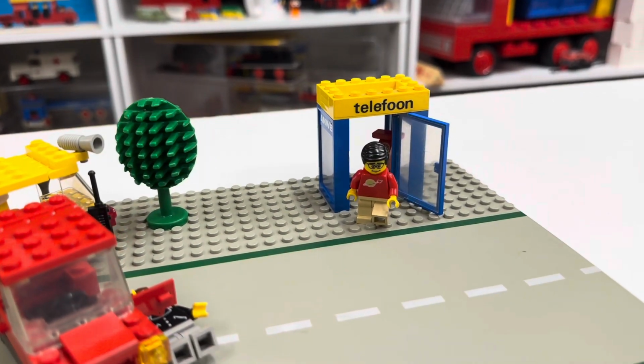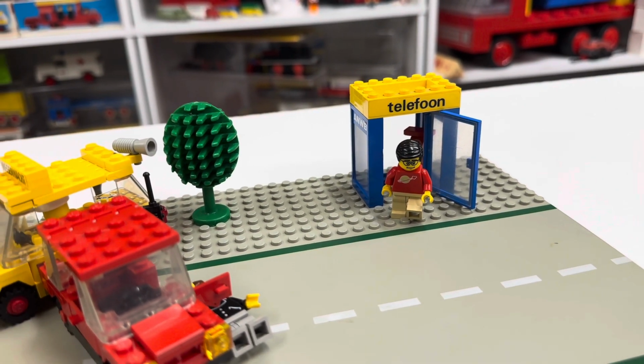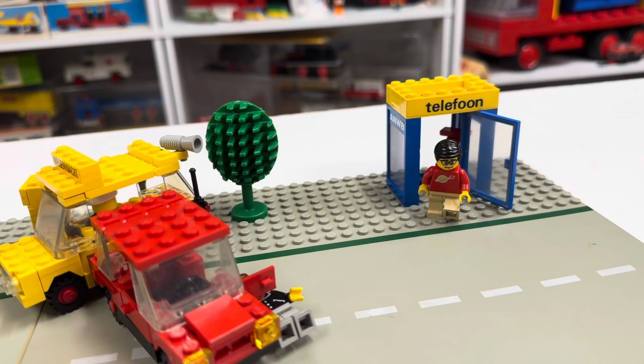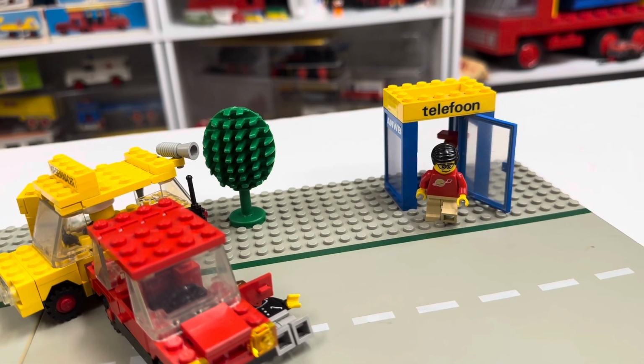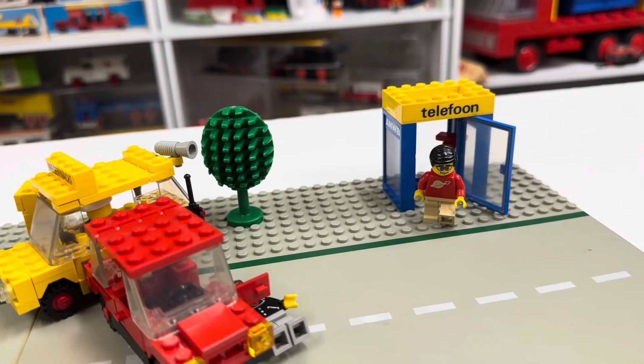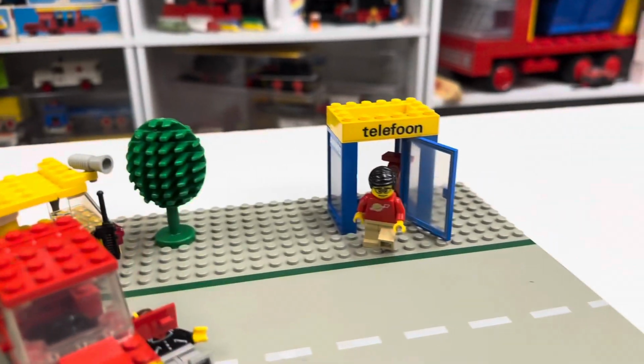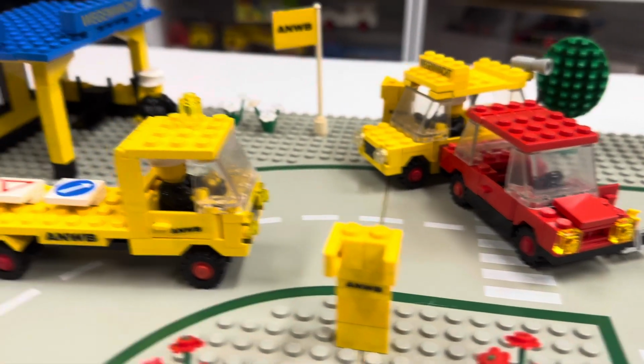I went over and I dialed 999, or was it? What is it you dial in the Netherlands? Is it 999? Or is it something else? Let me know in the comments below. But yeah, I ran over there. And so the help is on the way.